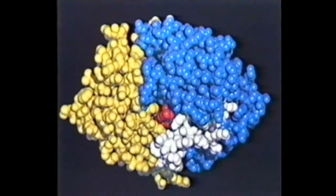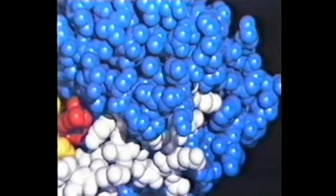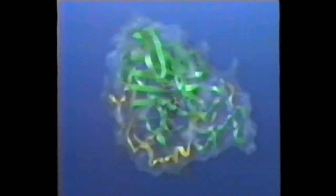For over a decade, Dr. Joel Sussman has been studying the structure of a very important enzyme in the nervous system called acetylcholinesterase. This enzyme hydrolyzes a small neurotransmitter called acetylcholine. What's unique about this enzyme is that it works incredibly fast. It's capable of hydrolyzing 20,000 acetylcholine molecules a second. This allows for the propagation of 1,000 nerve impulses a second. Since 1986, Dr. Sussman has been working to gain a better understanding of this molecule.